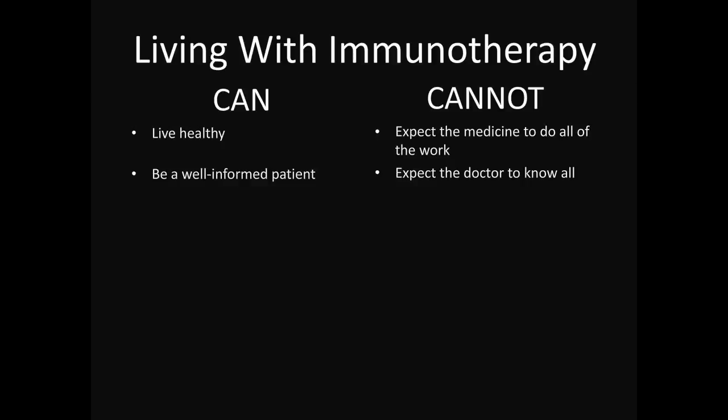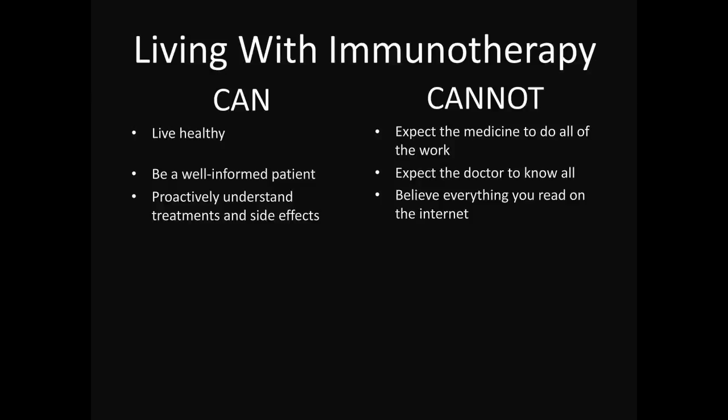You can be a well-informed patient, but you cannot expect your doctors to know everything. They are very well-trained, very well-educated, and very smart people. But like I mentioned before, they all have practices and businesses and hospitals or research facilities to run. They don't know it all, so there's a responsibility for you to proactively understand treatments and their side effects and not believe everything you read on the internet.